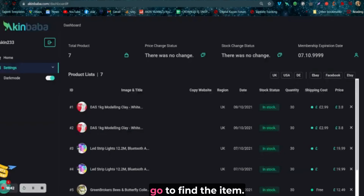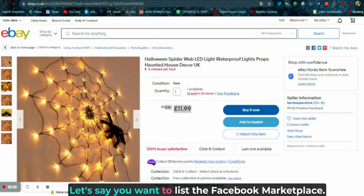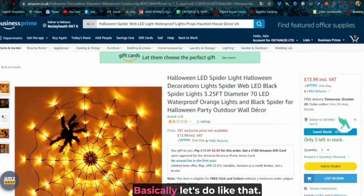After you download it, go to find the item, come here to Akimbaba, where you want to list. Let's say you want to list on Facebook Marketplace, just click and submit, and give it a couple of minutes, and it's going to appear somewhere around the Akimbaba extension logo. When you see this logo, you just need to click once, and you can grab all the information from eBay to Facebook, or Amazon to Facebook Marketplace. Basically, let's do it like that.